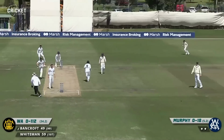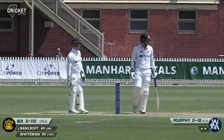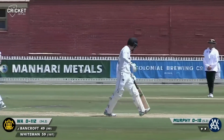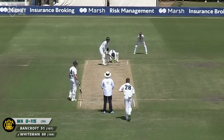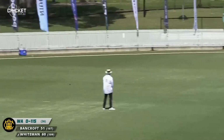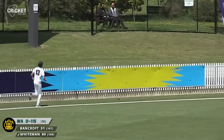Bancroft uses his feet, hits and runs up to mid-on. So whether you are a specialist first slip or a specialist gully, that bat pad should be a specialist position, because it is a specialist position. He's got 60 to his name. Murphy, the offie, round the wicket. He sweeps on cue and picks up a boundary. That's why you're on the big money, Demi.